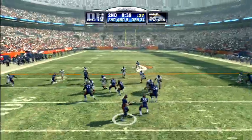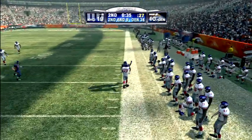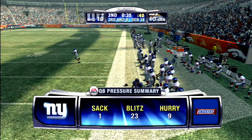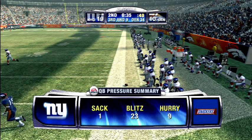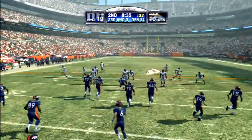Looks to pass. Looking for a receiver. Knocked away. What an effort out there. He just got his hands in there and broke it up. I love watching the closing speed of this defense. When they see the ball, they go get it.